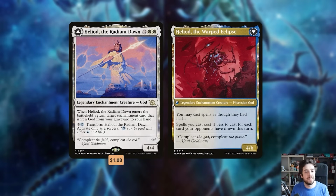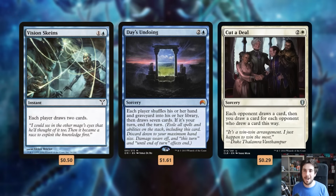And that's all this deck is. So step 1, we give everybody a lot of cards. Vision Skeins, for example, 2 mana. Everybody draws 2 cards. We get a 6 mana discount on all our spells with Vision Skeins. Day's Undoing, we have Wheels as well. So everybody gets a full new grip, and then we get a huge mana discount, like 21. Cut a Deal even is very, very good here too. So we're just drawing everybody cards.